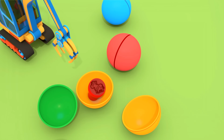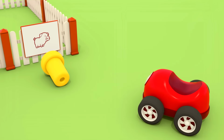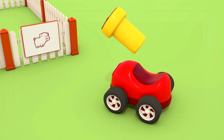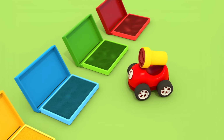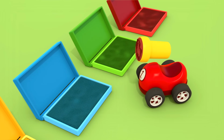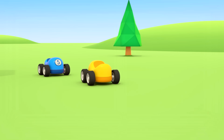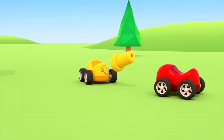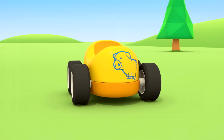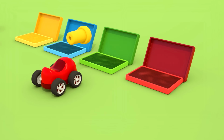Inside the orange container, there's a cow stamp. The little cars are very interested. What do you need that for? Do you also want to use the stamp? But where? He's left a stamp on the yellow car. Are you messing around again?